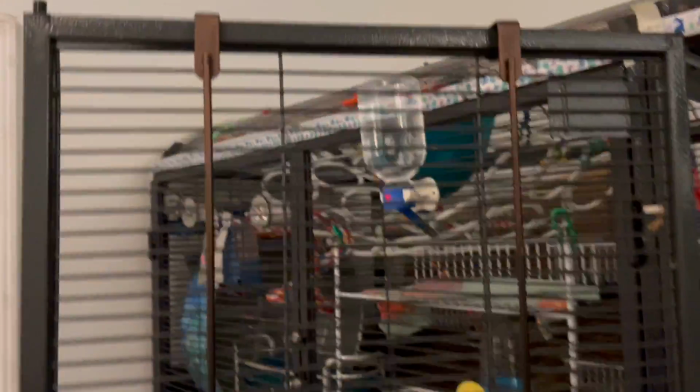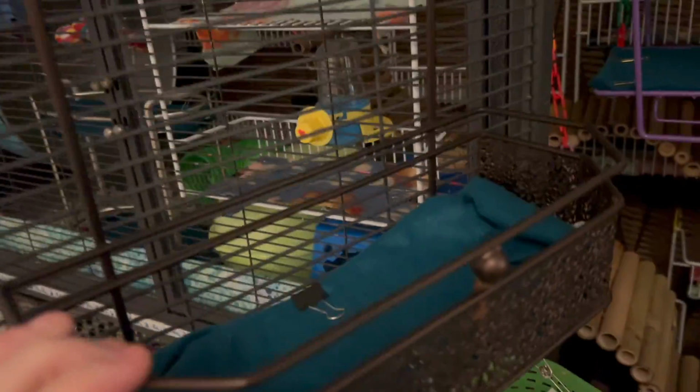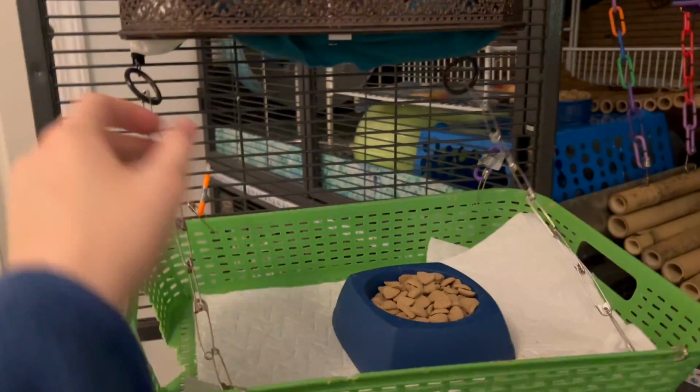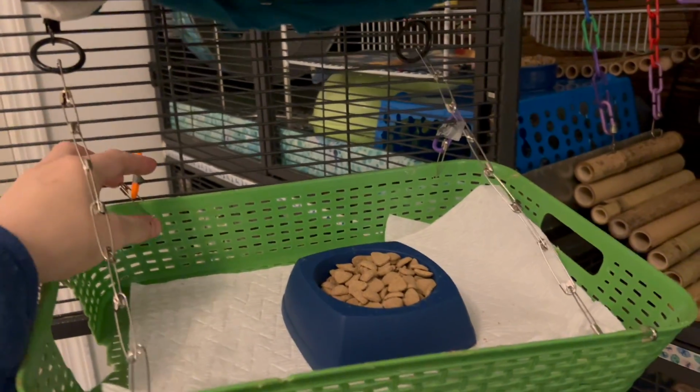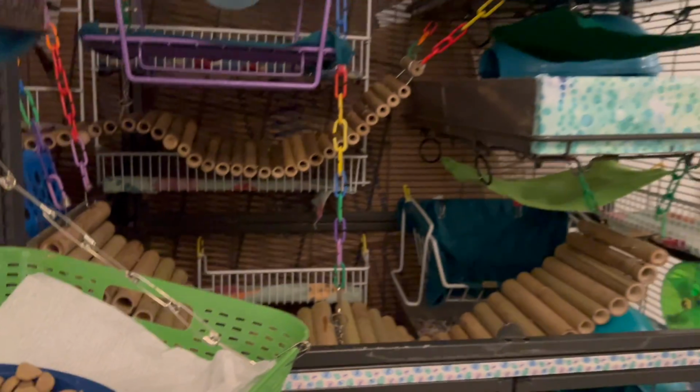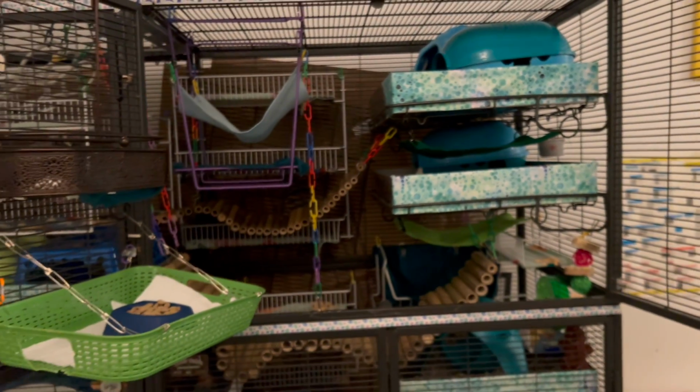Okay, so moving to this side, we have this little shelf here. This is just a bathroom shelf, which also just clips onto the cage like this, or I should say hangs on the cage. And I've just binder clipped on some felt. And then down here, we have a Dollar Tree bin, which I've gone ahead and hung up using some of these shower clips and some of these C-clips. And that also has a bowl of oxbow in it as well. And that is pretty much it for this second unit here.